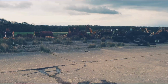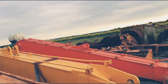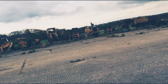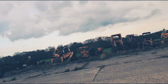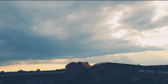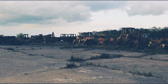This is cool as well. These look kind of new, these over here. They look like they haven't been here for that long. Like these are pretty recent. These have been put here. So yeah, they do still dump a load of stuff here, just to put stuff here that they don't need anymore. These look quite new. Don't look like they've been here that long, whereas the rest of them always look like they've been here for ages. Just dumped here and not needed anymore. Crazy, really.